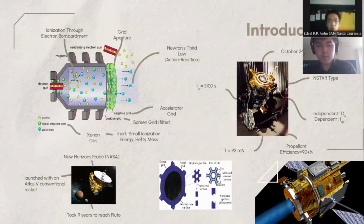An ion thruster attached to one such space probe would allow it to keep accelerating during its trip and reach its target faster. We hope that by utilizing ion thrusters on future probes, we can explore space even further and faster. One usage of an ion thruster happened on October 24, 1998, on a mission called DS-1, or Deep Space One. On that mission, an ion thruster was used on a satellite. It produced a thrust of 93 millinewtons and a specific impulse of 3,100 seconds, with a propellant efficiency of roughly 90%. That thruster is the base of our research, and we seek to improve its specific impulse by modifying the diameter of the aperture of the accelerator grid of that thruster.